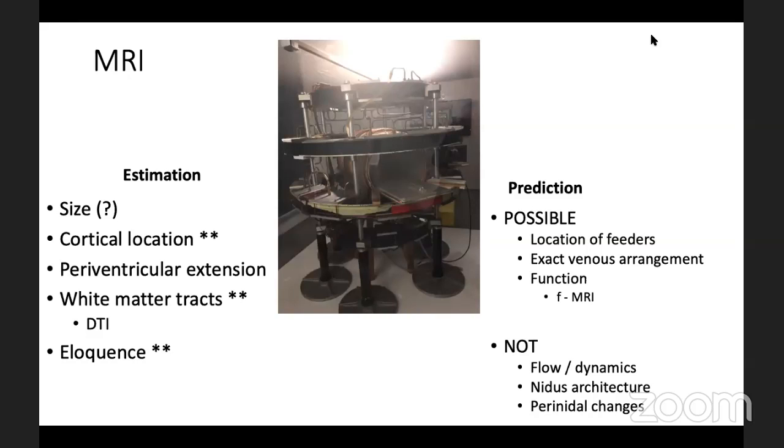But it's very good at showing you the cortical location of the AVM. It can show extension towards the ventricle, the periventricular extension. It can show white matter tracts, even better if you can perform DTI or tractography. And from anatomical knowledge, it will tell you the eloquent areas of the brain, but this is on an anatomical basis.